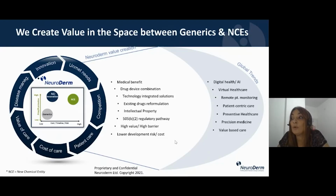as well as drug-device combination while posing a high leverage to competitors. These projects provide Noraderm with robust IP, faster development path, and lower risk. We are reaching these values by utilizing new concepts and global trends such as digital health and artificial intelligence. Patient-centric approaches and precision medicine are used to create value-based care.